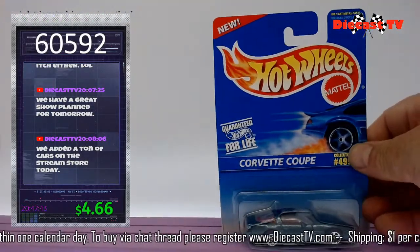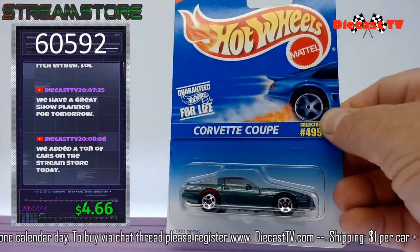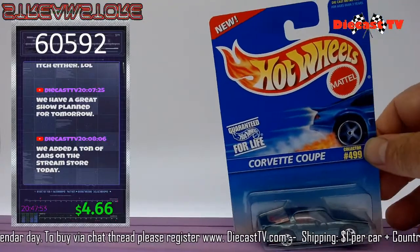Check out this Corvette Coupe, collector number 599 in the blue and white. My goodness gracious, who doesn't like a great Corvette? What a sleek American car that is. All you have to do to get it is type in the number 60592. The hood even opens.